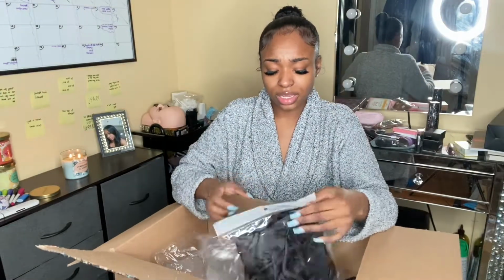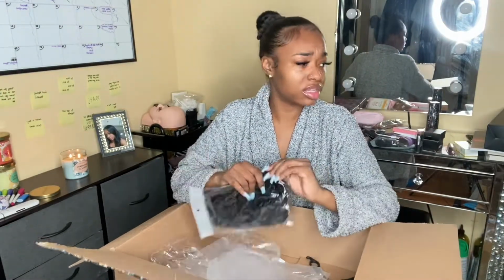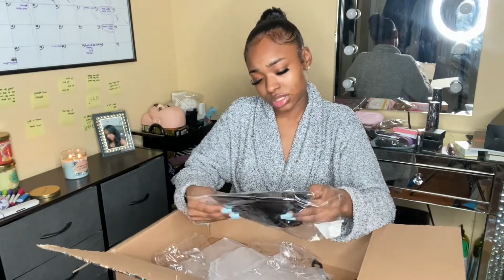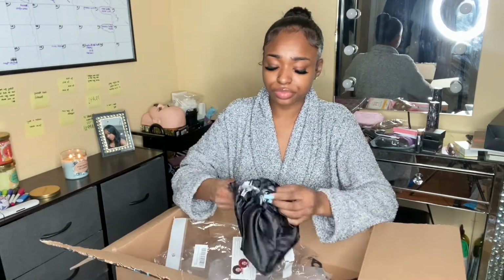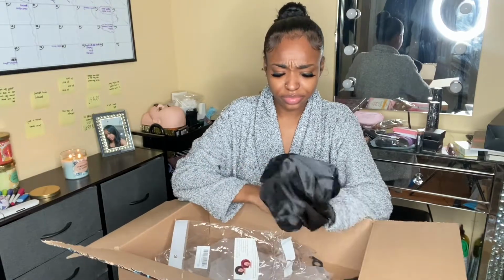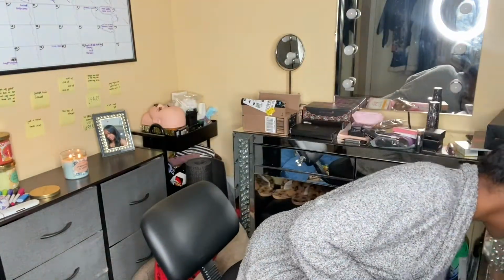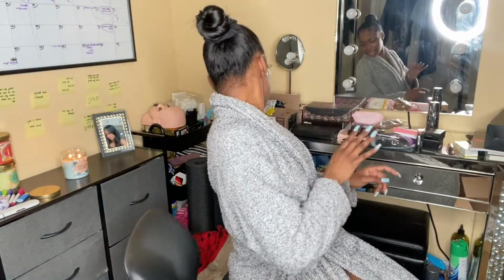Another sweater, like I said, and it looks way bigger than that. What is this? Oh, a bonnet. Oh, I ordered a bonnet. Okay. A black bonnet. Just a silky one. I have one more package. But it's a lamp.